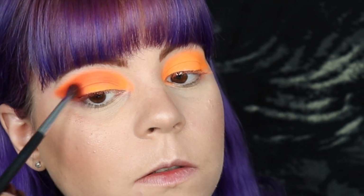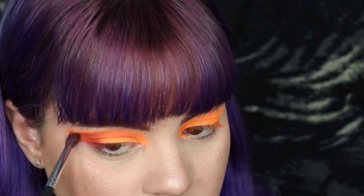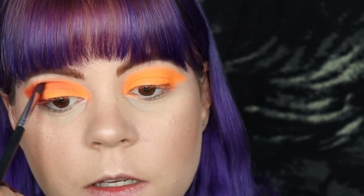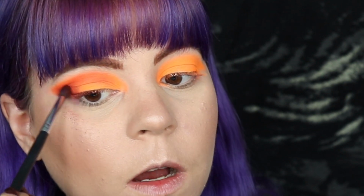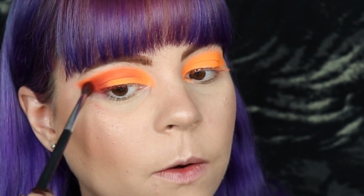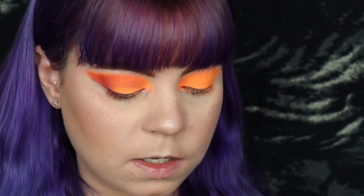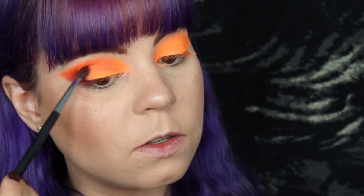And this also doesn't really seem to be sticking on top of the pigment. So I feel like it doesn't really matter what you put on top, it's going to be very hard to properly blend it out. I don't know if it's because of the texture of the shadows. I've never worked with neons before, so maybe this is just a neon thing. Let me know if you guys have any experience working with neon shadows.